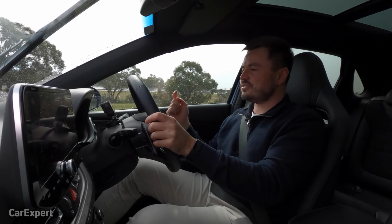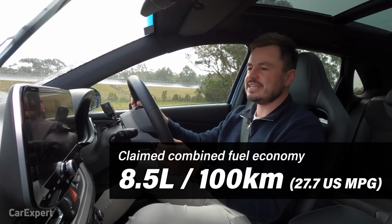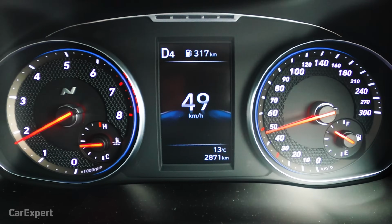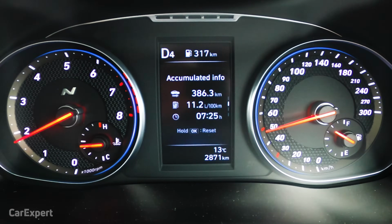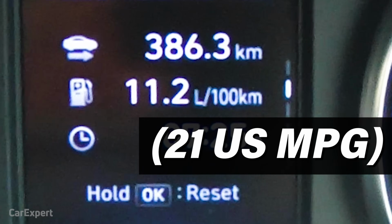So before we get on to how it drives and all that sort of stuff, what is the fuel economy like? So Hyundai claims 8.5 litres per 100 kilometres. Let's have a look at what we're doing. We are currently on a combined 11.2 litres per 100 k's. So a couple of caveats here.